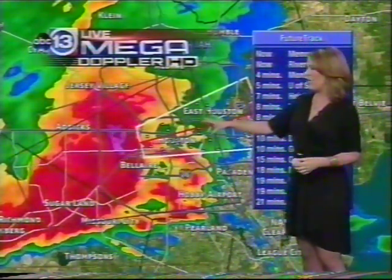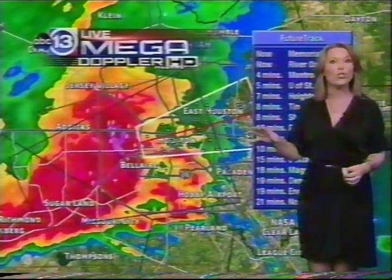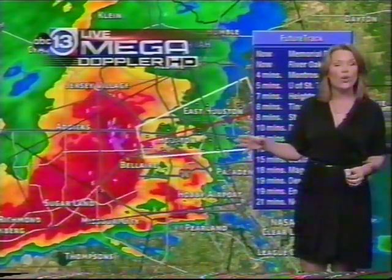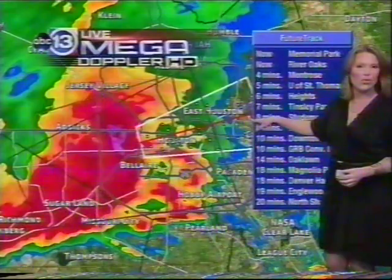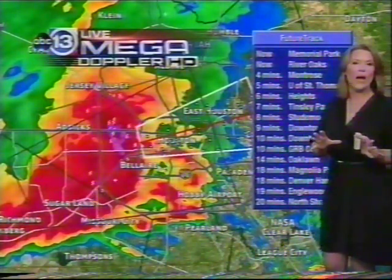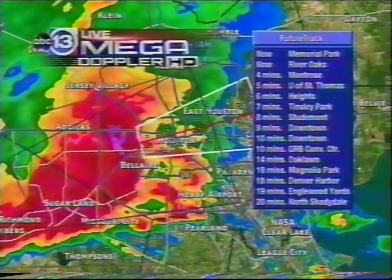We put Future Track on this, and it's one of our great tools because we know where the storm is headed. We know what direction it's moving. We also know how fast it's going. So we know that this cell, the leading edge, is moving to the east-northeast at about 25 miles per hour. So what we're able to do is calculate where this storm will be in the next few minutes.